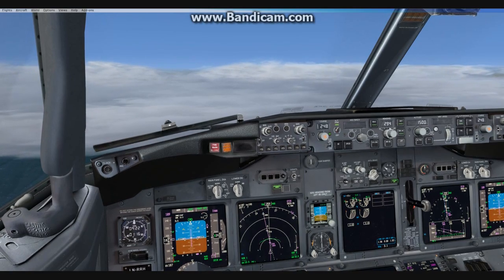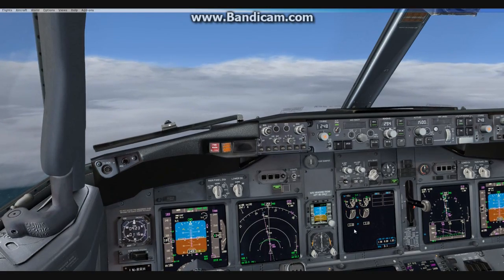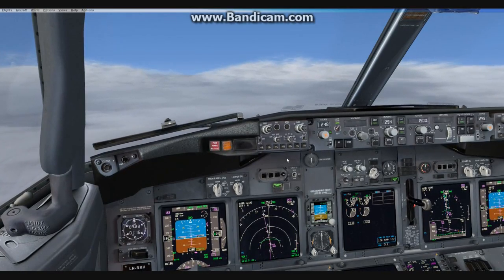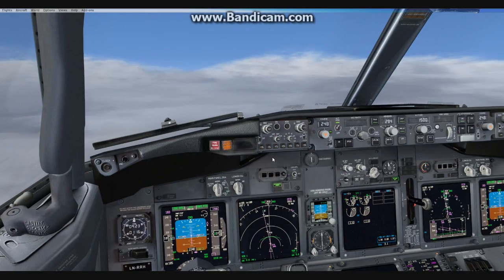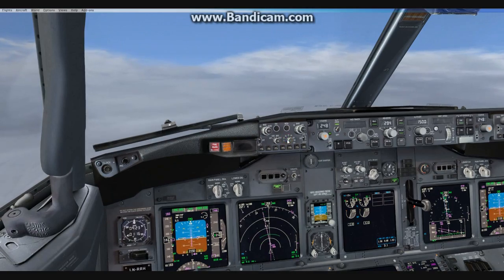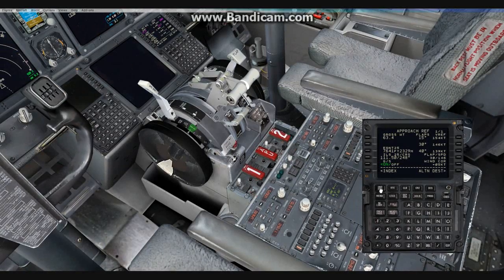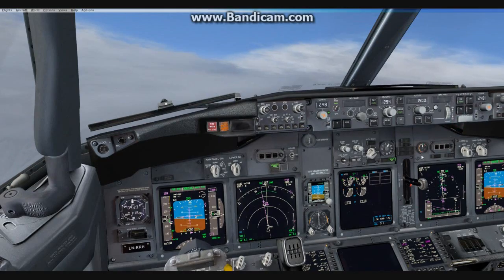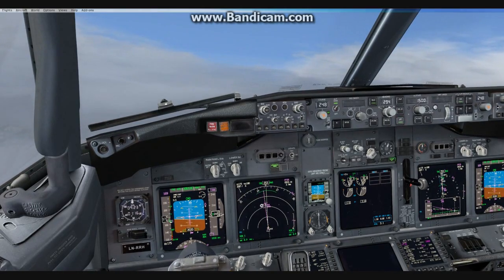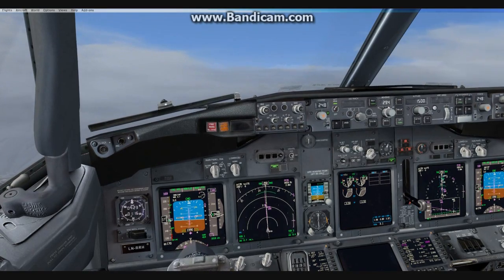Flaps 2. Flaps 2. 1,000 to go. Approach checklist. Altimeters 1018. Set. Approach checklist complete. Flaps 5. Flaps 5. So now you can see it's armed, so I'm gonna press approach. Gear down. Gear down. Flaps 10. Flaps 10.